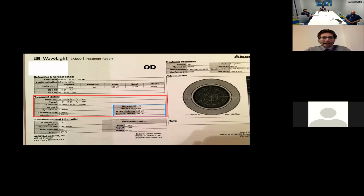So I did transepithelial PTK with a masking agent, and I used mitomycin C at the end. I did a central 100 microns ablation using an ablation zone of 6.6 millimeters. I paused the laser a little bit after the half of the treatment when I saw that the epithelium was all removed, and it was there when I used 2 drops of the masking agent I was using. And then I continued the ablation until the end.